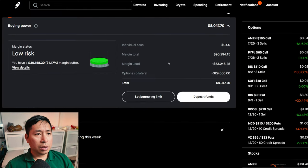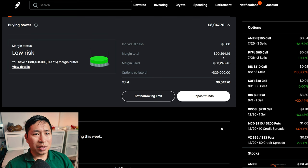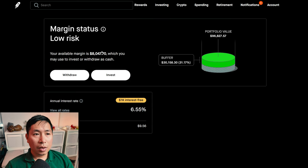This is a margin account. My margin total is $90,294.15. My margin use is $53,246.45. My options collateral is $29,000. This leaves me with $8,047.70. My margin status is low risk. My buffer is $30,158.30. This is how much money I can lose before I get margin called. My annual interest rate is 6.55%. The daily interest that I'm paying is $9.56, and I'm borrowing $1,000 interest-free.